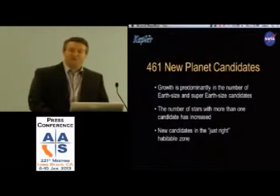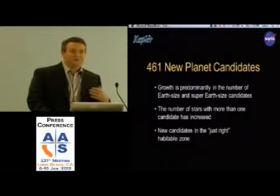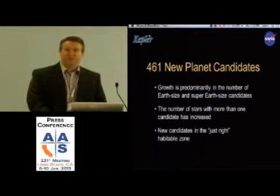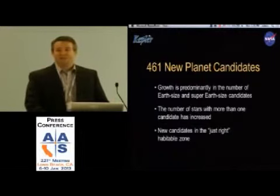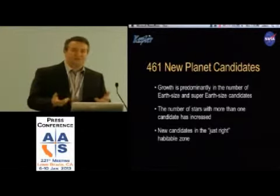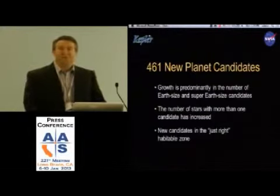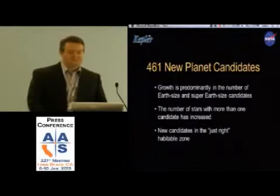So to summarize, we have 461 new planet candidates. In the rest of the talk, I want to demonstrate these three main points. What we see in this new sample of objects is that the growth is predominantly in the super Earth to Earth-size objects. We really increase the number of those objects that are now planet candidates with Kepler. Second of all, we are continuing the trend of finding these planets in multiple planet systems. These are stars that have more than one planet in them. These systems are extremely exciting because you can do very interesting astrophysics. You can learn about planet formation when you study the dynamical interactions between these planets in these multiple planet systems.